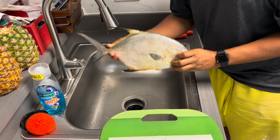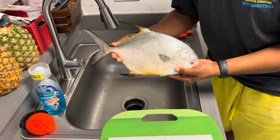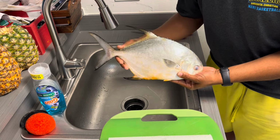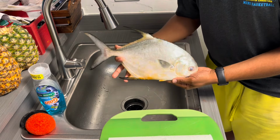No, this is not a pompano. This is a permit. This is how you can tell. That long dorsal like this, pompanos don't have it. They do have the bottom one, but they don't have that top. This is a nice size permit.